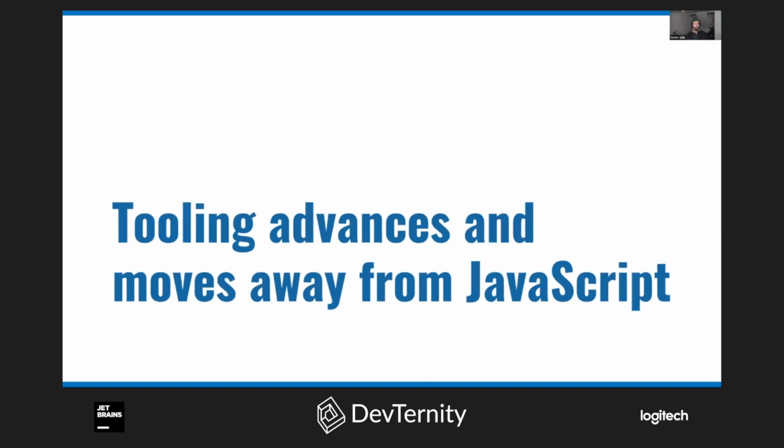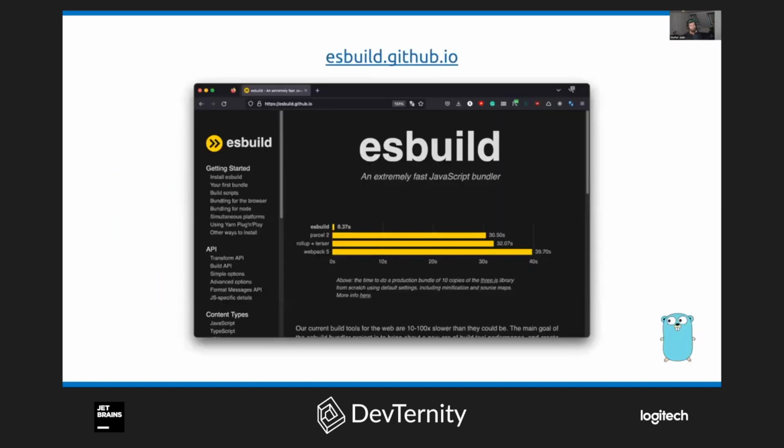Other than that, I think there's also a lot of advances happening in the tooling space. I was very, very skeptical about all these new tools that were written in different languages like Go or Rust. My JavaScript processes or my JavaScript crunching and compilation took maybe a second. I thought that that was fine until the point I used ESBuild for the first time.